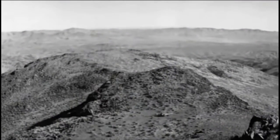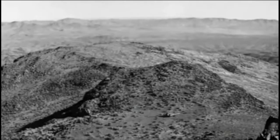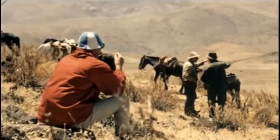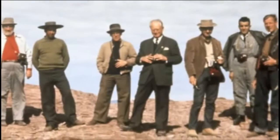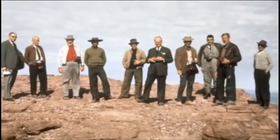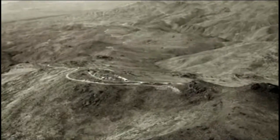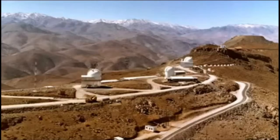The La Silla site was chosen after years of challenging prospecting, partly on horseback, in the Chilean Andes in the mid-60s by the first ESO Director General, Otto Heckmann, and several senior astronomers. In the following years, the site was developed and the first mid-sized telescopes were erected.